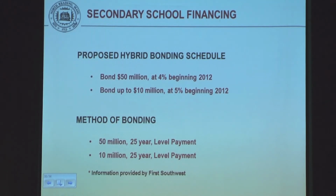The question then is, how do we pay for it? Ultimately, it's the selectmen and the treasurer that will decide what the bonding arrangement will be. But we've had discussions with the selectmen, and it looks like what we're looking at is doing a hybrid bonding on the project. What I mean by that is that we will bond the first $50 million of the project immediately. The reason for doing that immediately is that we're at historic low interest rates.